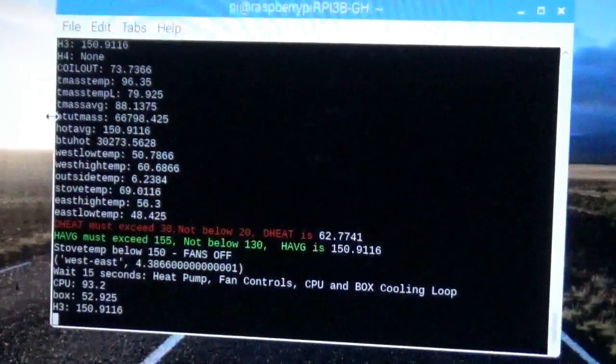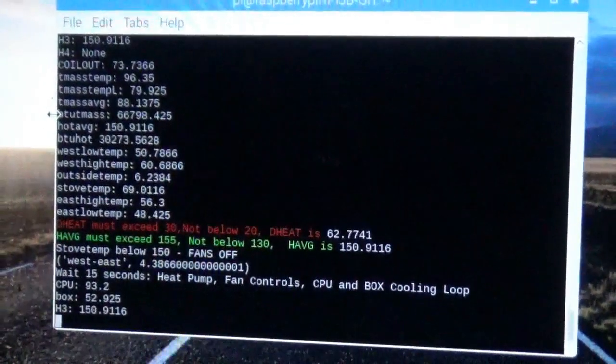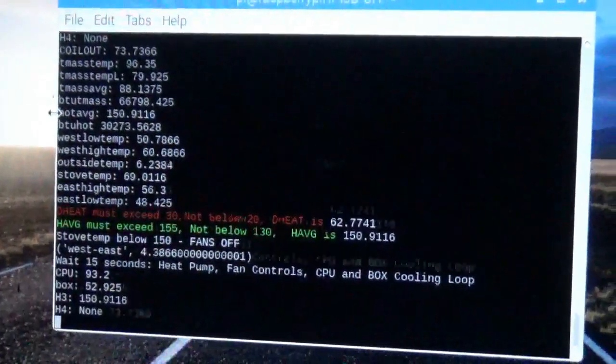November 23rd, technically, about 2:20 a.m. Really cold out tonight.